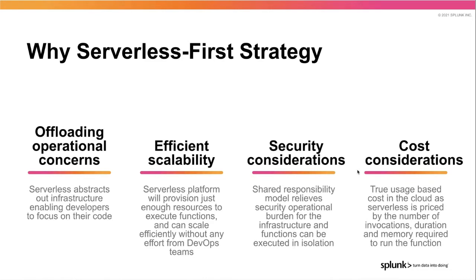Scalability. Lambda platform, for example, creates just enough runtime environment to handle any load. If one instance of function is required, then Lambda will instantiate only one such environment. On the other hand, if millions of these requests come, then Lambda will scale efficiently without any effort from DevOps teams or developers. Cost. Lambda environments get closest to the true usage-based cost in the cloud, as they are priced by number of invocation, duration of function execution, and memory required to run the function. And security. So shared security model relieves operational burden for infrastructure and functions can be executed in isolation of each other.